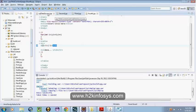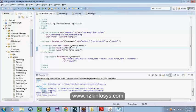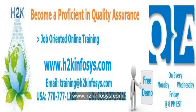My doubt is, here one connection we are making, and I have to use this connection and retrieve data in another page. Could you please be a little bit louder? Yeah. I have to use this connection and retrieve the data in some other page. Okay. So in order to get the data, I have to include this page in the other JSP page, right?